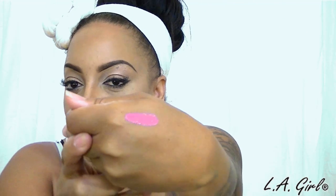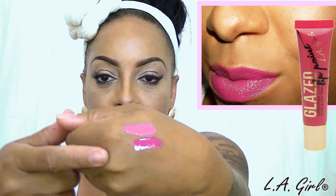So this one here is Baby Doll, and I love pink lipsticks like this because it reminds me of a Barbie lipstick. This one that's kind of close to it but is a little bit brighter. This one here, which is Bombshell, is another pink. To me, this is kind of like a fuchsia pink. Bombshell right here.